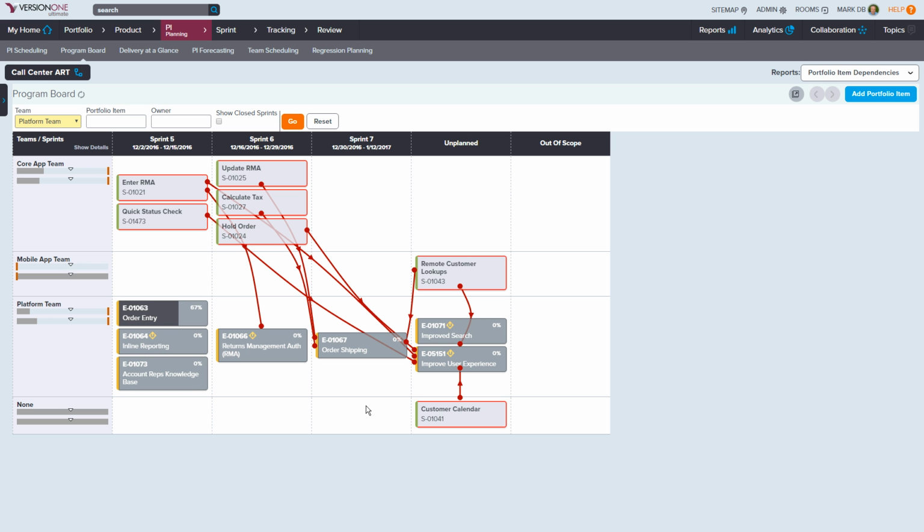I can move things in or out of this. Things that are unplanned have not been put into a sprint yet, so I can see the details there, as well as things that are out of scope. This type of view allows me to really hone in on exactly which teams need to be involved, where I have those various dependencies, up and down the dependency stream, and then overall, how do I make sure that we can get that work out the door and hopefully get these features shipped and done when we have promised that they will go out the door.